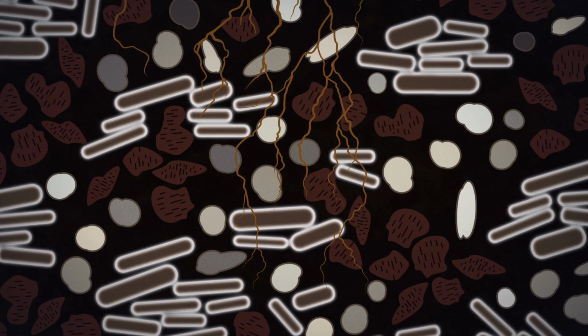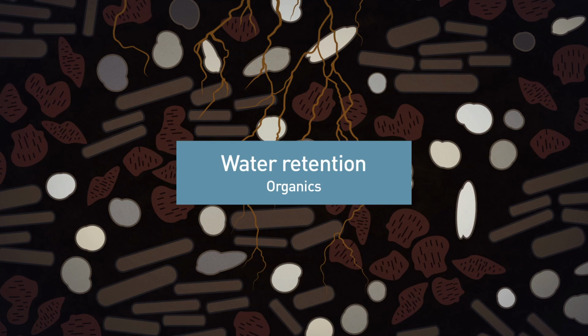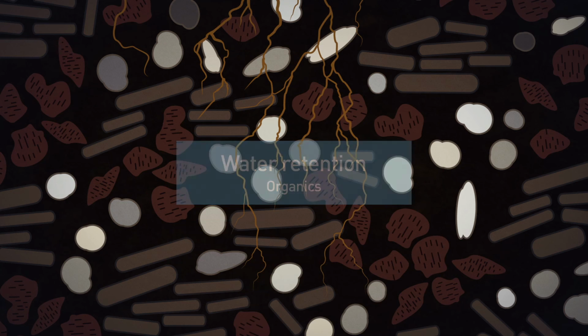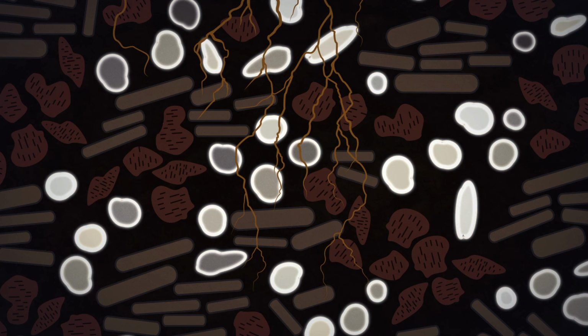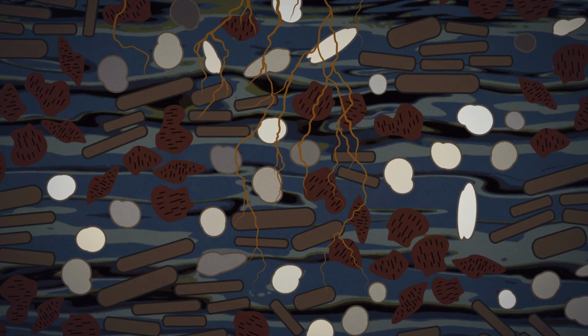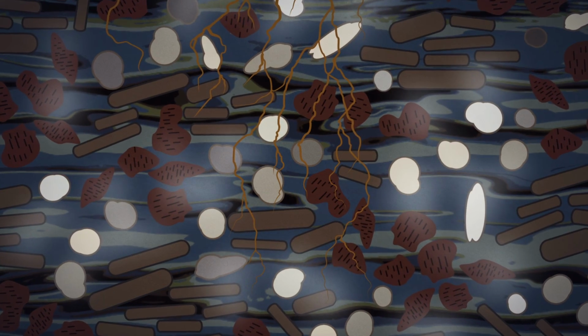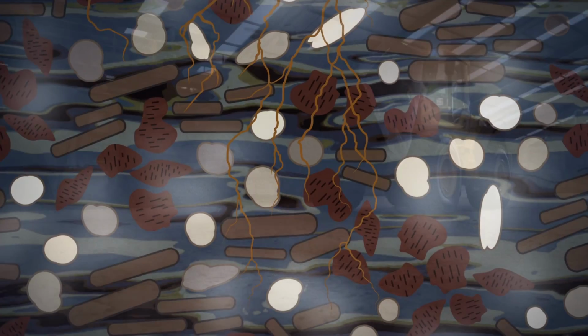Organic substances, such as coconut fibre and peat, provide the water retention capacities. Inorganic substances, such as perlite and lava rock, provide drainage and the structure of the substrate. A substrate composition able to retain the same water and air ratio for a longer period of time is called a stable compound.